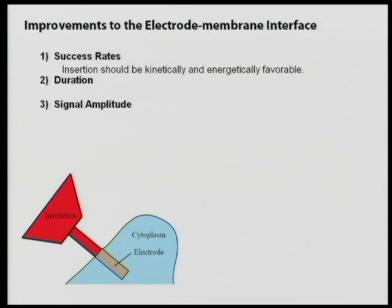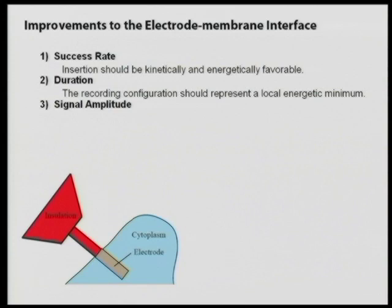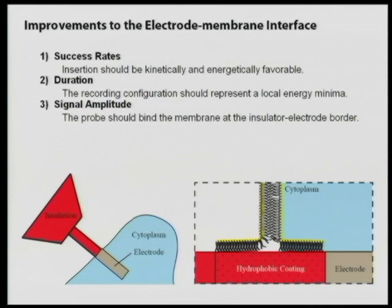The duration, because when the probe is inserted into the membrane, this needs to represent a local energetic minimum. You don't want the probe to come out very easily. And finally, the signal amplitude, because you really want the membrane to bind at the interface between the deinsulated electrode and the insulation, in order to avoid having this voltage divider that I showed you earlier.